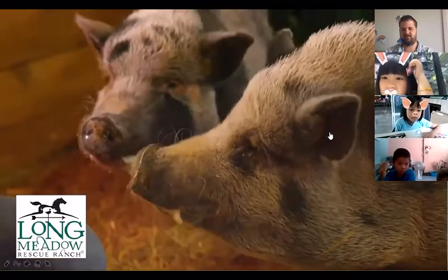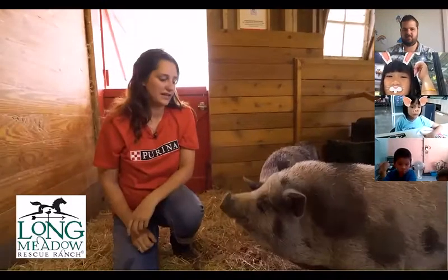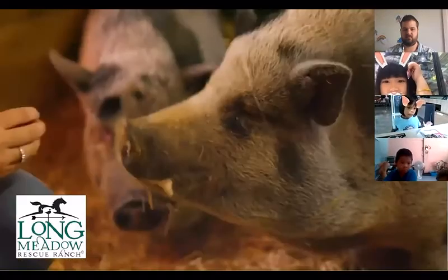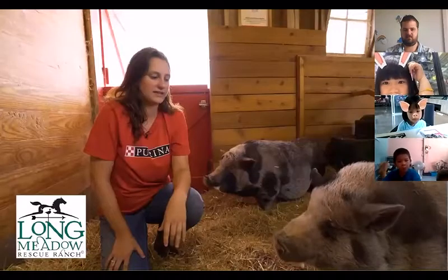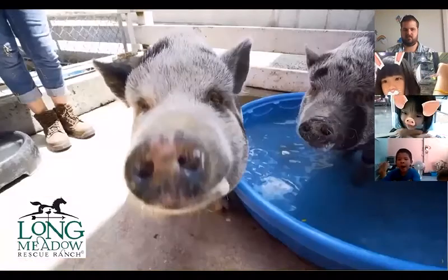So Scarlett and Matilda like to eat their grain that they get twice a day. They also like to eat alfalfa hay, fresh vegetables, and also treats that we give them. They also get fresh water every single day. In here is where they like to sleep and cool down during the day. And then outside, they like to go potty and then play in their kiddie pool.